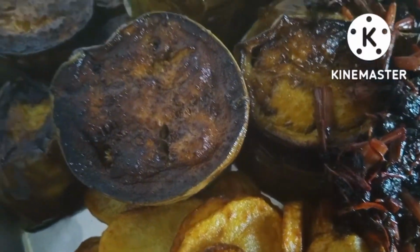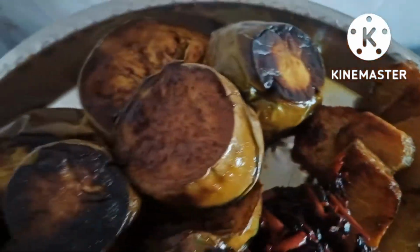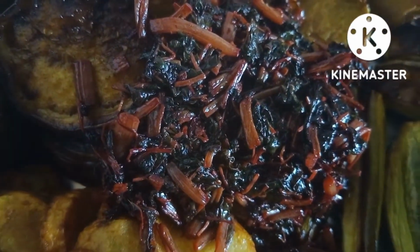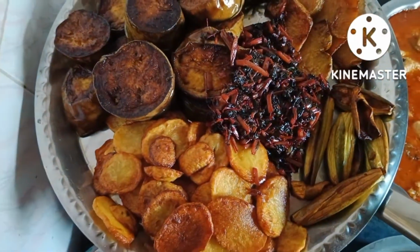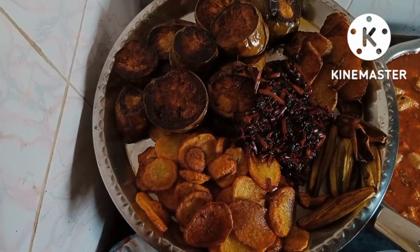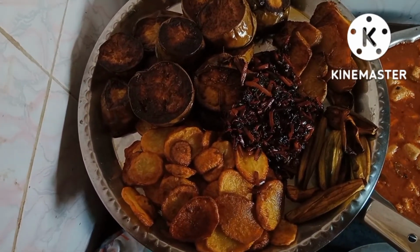Alright, so here we have the fries. This is brinjal, potato, pumpkin, gourd, and this one out here is lal shak. Sorry, I do not know the English term of it. It's kind of purple leaves. So this is how the fries look like. This is also a part of the bhog that will be offered to goddess Lakshmi.